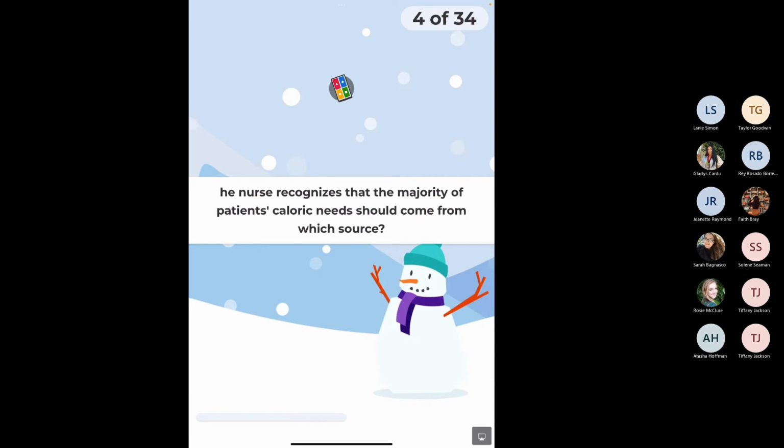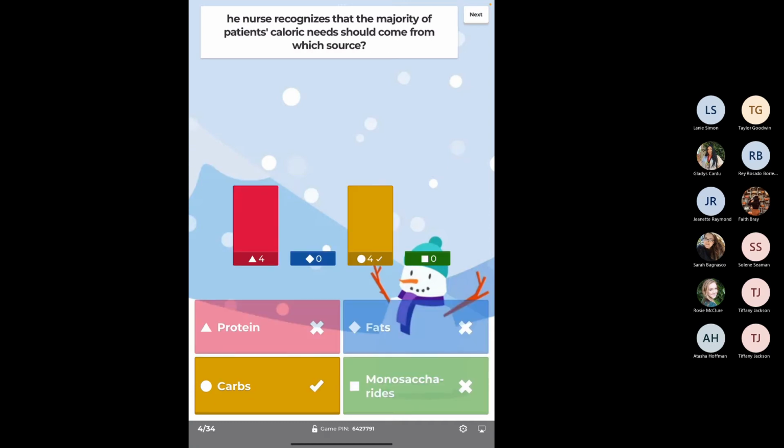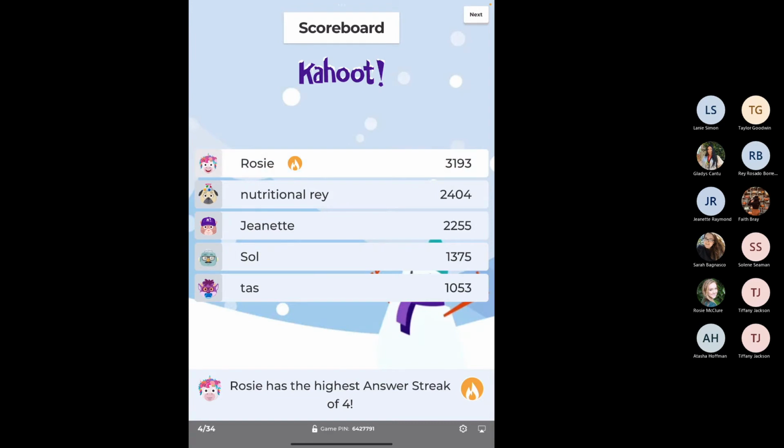The nurse recognizes that the majority of patients' caloric needs should come from what source? Good job, guys. So our carbs are going to give us the most energy. They have the highest amount of nutrients. So the majority of our diet should come from carbs, about 40% of our diet. And then the rest gets divvied up into proteins and fats. Carbs are the preferred source of energy for our bodies.